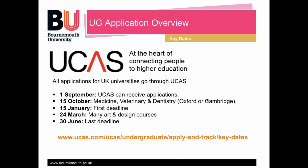Bournemouth is rolling admission, so it's not like you apply and then have to wait until March to find out if you get in. I applied to Bournemouth in November, and I heard back two weeks later. So it's really efficient, really quick. The last deadline is June 30th, but I always say apply as soon as you can, and then you'll have more time to plan everything, decide if you want to stick with it, and figure out accommodation.